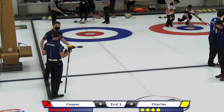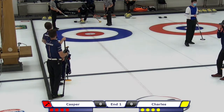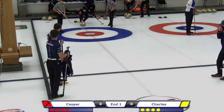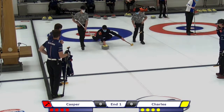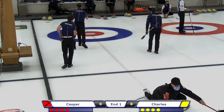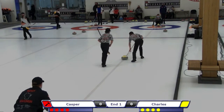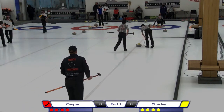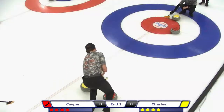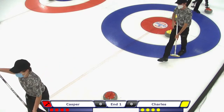So it looks like Emmett Bank is the third and skips the game, and he's about to throw his first rock. So I need to be careful on this one. It's wide early, but these rocks really come hard off the center line. And he makes no mistake. Great shot from Emmett.